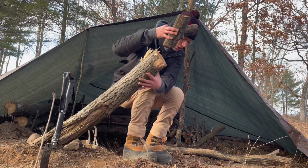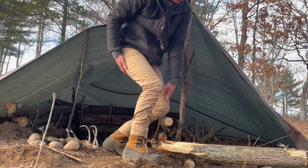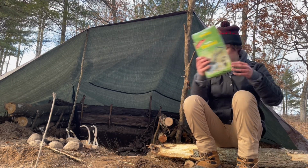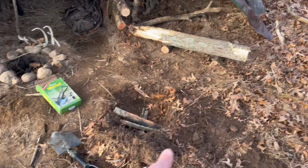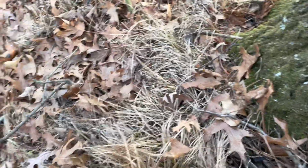Move our bench right here. Nope. It's got to be even. Whew. Fire there, bench there. Sleeping quarter there. For fire starter, I'm grabbing this. It's all around.